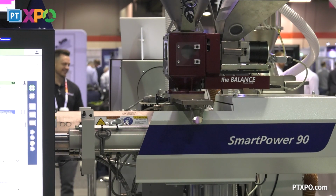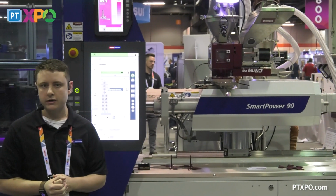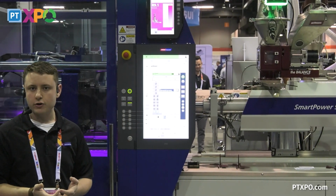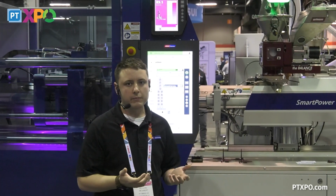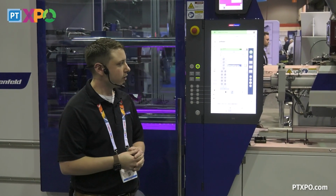But we do have viscosity variations in the industry. These can come from regrind, with the ever-increasing demand for the use of regrind and the amounts of regrind we're using. Also from material suppliers, batch-to-batch variations. Another possibility could be just the ambient temperature and humidity fluctuating the viscosity.